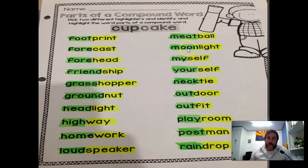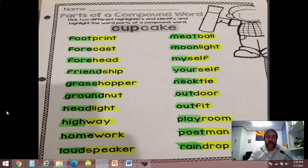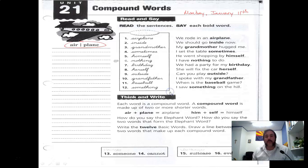Remember, meatball, moonlight, myself, necktie, postman. Those are all one word. Please don't forget that. So yes, they are indeed made up of two words, but you gotta remember it's one word. Raindrop, postman, playroom. Those are one word. Now, please don't get confused by this, but just like here, this is your assignment for all 12.